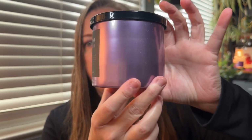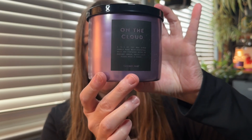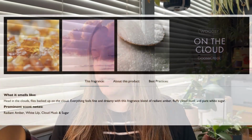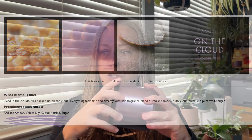Also love the color on this one. Besides blue, purple is my other favorite color. So this one's the purple jar. Really pretty purple. Reminds me quite a bit of the purple that's in the Rainbow Sugar jar from Goose Creek. Only this one's just purple. That one has silver and blue and purple in it. This one is On the Cloud. And it says it contains notes of radiant amber, white lily, cloud musk, and sugar.